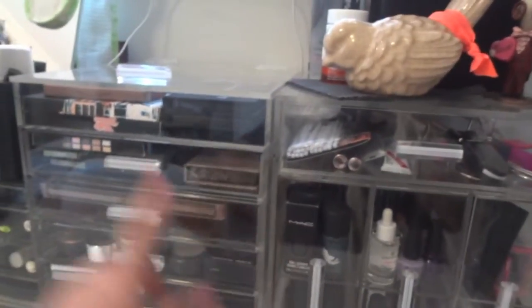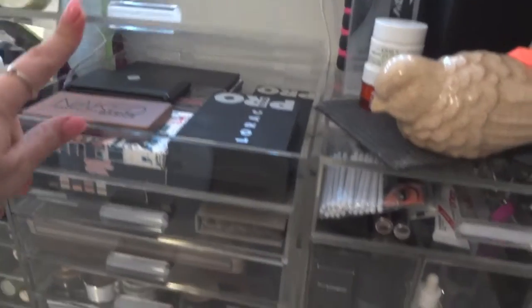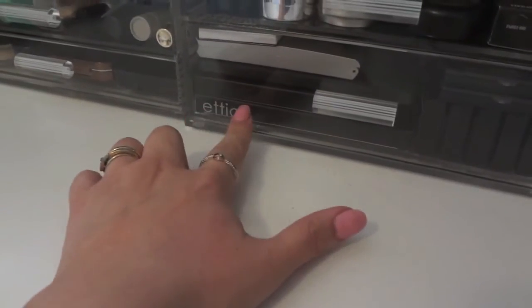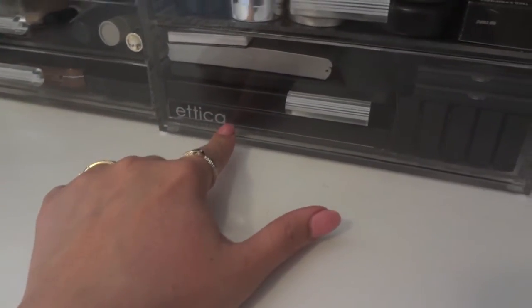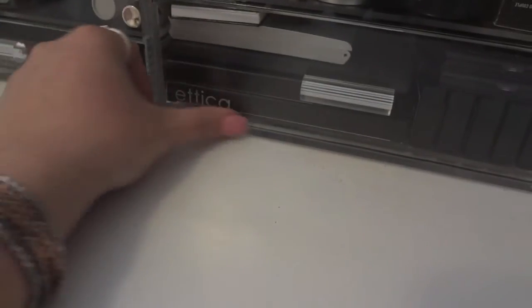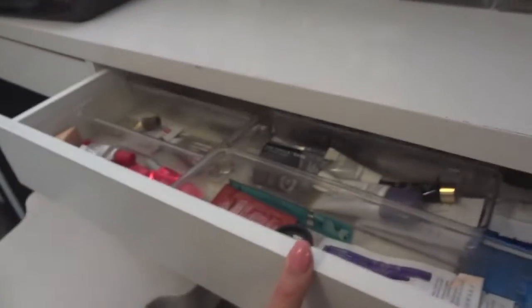Brilliant. But probably my favourite one would be this one with the lid, because I just like the sort of access to everything. Oh, and their new cubes now do come with this sort of silver logo from Ettica on it. It's just, I don't know what the word is, like not engraved, it's just sort of embossed on the top of the plastic or anything. Just quickly to the drawers.